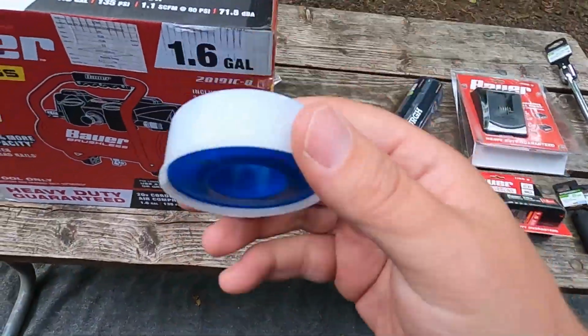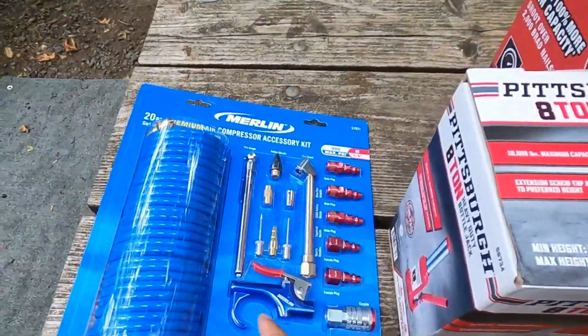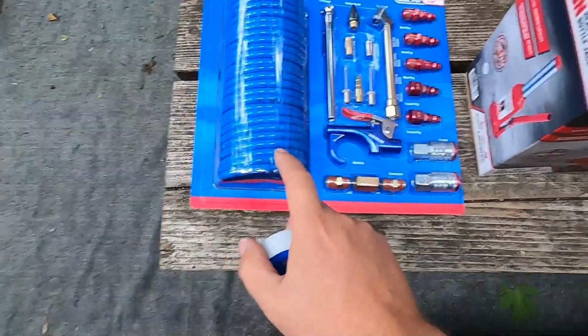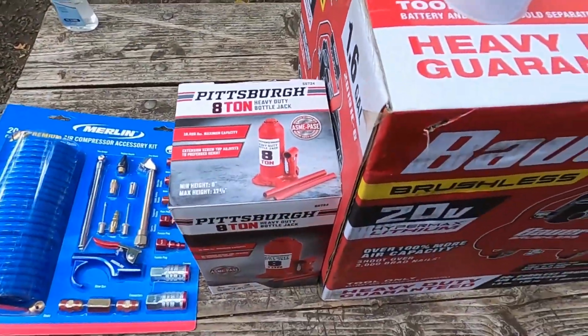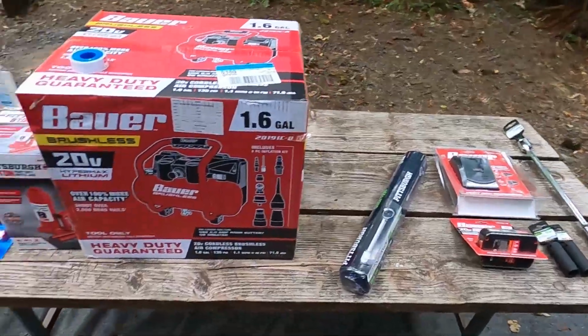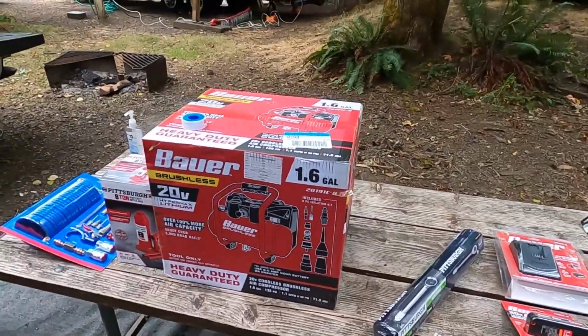Didn't know I needed this. It's some kind of plumber tape for the fittings on here. And then I have a whole accessory kit that I'm going to use for the air compressor, which I didn't know I needed. I thought maybe they came with them. They don't. So it was a very tough time in the store. I was looking for an impact gun that worked with batteries because I didn't realize it could work with air, because I was set on everything being portable. That would have been more money.